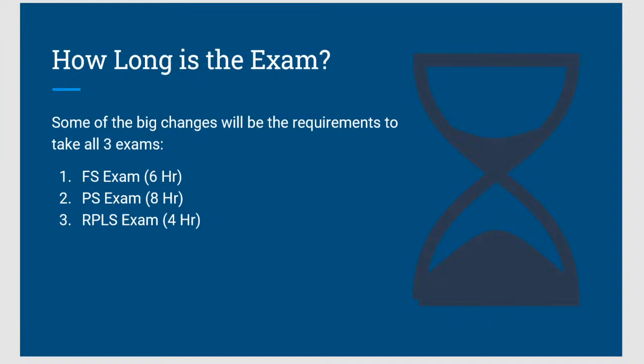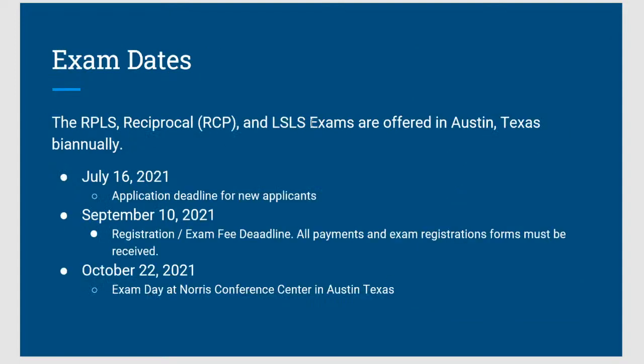And the exam lengths, of course, if you've already taken the FS exam, about 6 hours, the PS 7 hours to sit for RPLS. So when they do change it to these requirements, it is going to be a shorter or condensed one, like the mini. But it's just something to keep aware of, that you are going to be required to take 3 exams here shortly. So if you're not taking it in the October exam, more than likely next year when you go to sign up, you are going to be required to take that PS prior to.